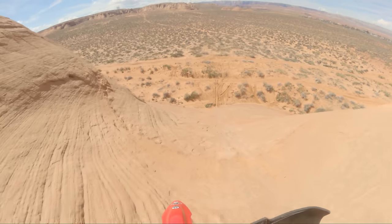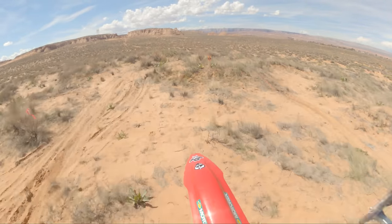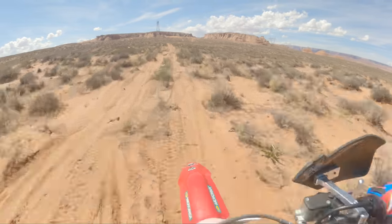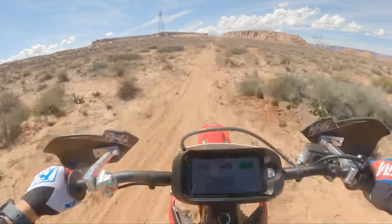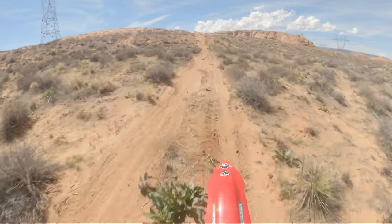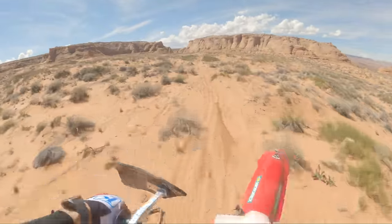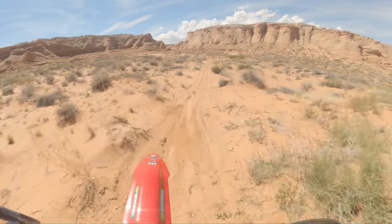Stable, planted, stuck to the ground. Nice stiff suspension. Nice jump. Damn, you can just jump it almost anything.